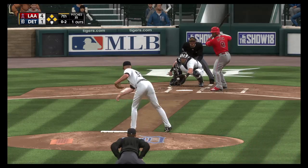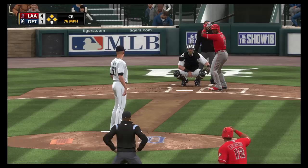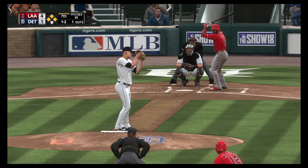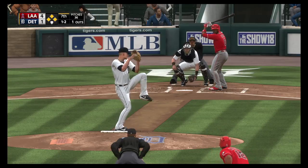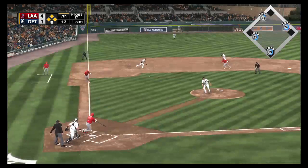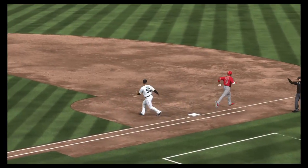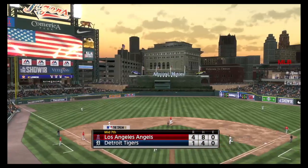That was right in the wheelhouse. And Upton won't chase that one. It's 1-2. The 1-2. Ground ball left side. The second for 1. Relay to first in time, and just like that, the side is retired.